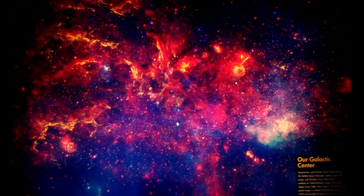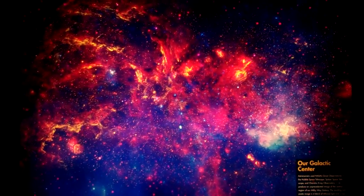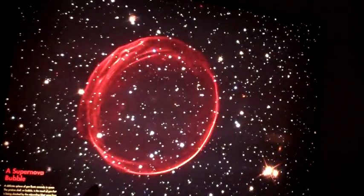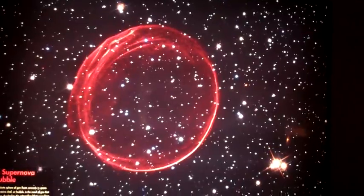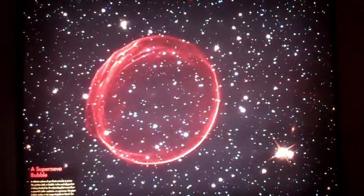That's the core of our galaxy, right there. That is flippin' awesome. Isn't that cool, Mr. Suarez? All of these pictures are really, really cool. And look, it's just a big bubble. It's literally a big bubble of gas in space. That is legitimately what that is.